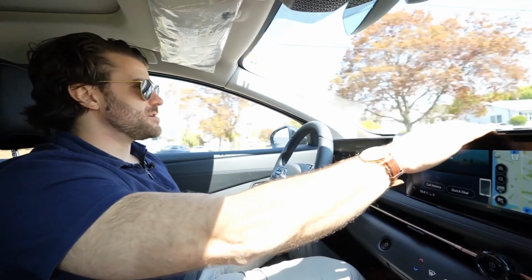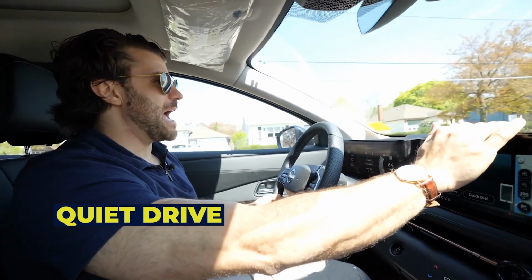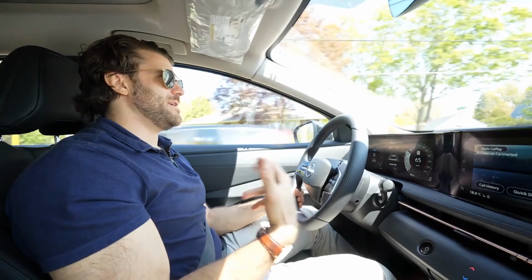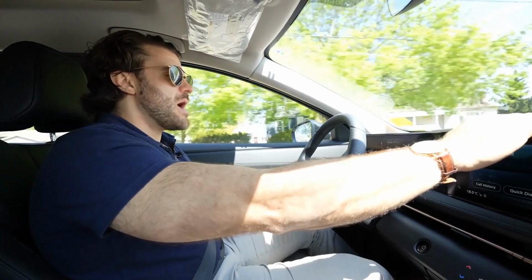With electric vehicles, like, they're so quiet to drive. Like, that's the power that you get, and you don't get any road noise. Like, you only hear it going over a few bumps.